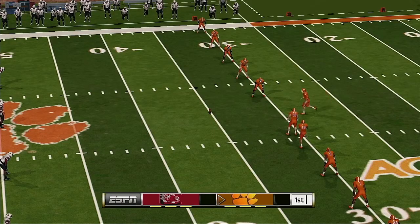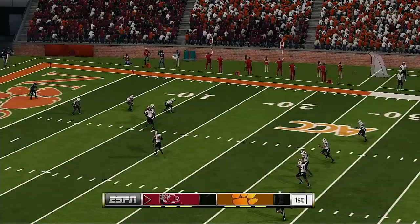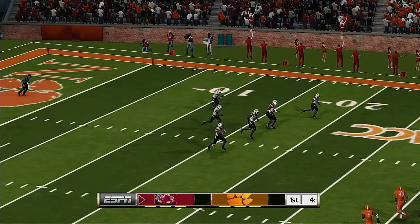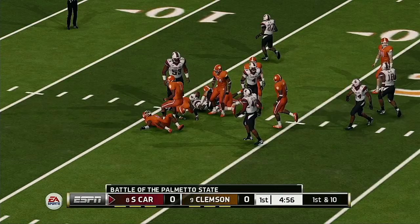Clemson is getting fired up down there as they get ready to boot this opening kickoff. From the 7. They'll bring him down at the 18.